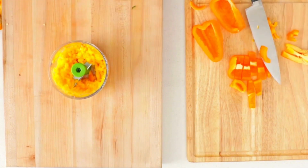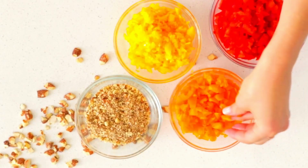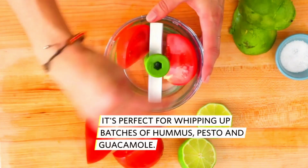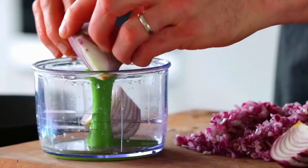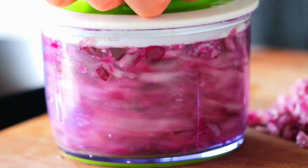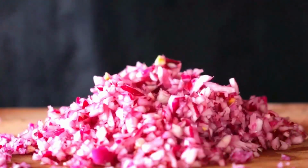The white and green design is sleek and modern, and the 14x14x14 cm size makes it perfect for small kitchens or on-the-go cooking. The blades are sharp and precise, making it easy to chop ingredients to the desired consistency. The container also has measurement markings on the side, which is a nice touch for those who like to measure their ingredients. Overall, I highly recommend the Chef and Veggie Chop Easy Pull Vegetable Chopper for anyone looking for a manual chopper that is efficient, easy to use, and has a sleek design.